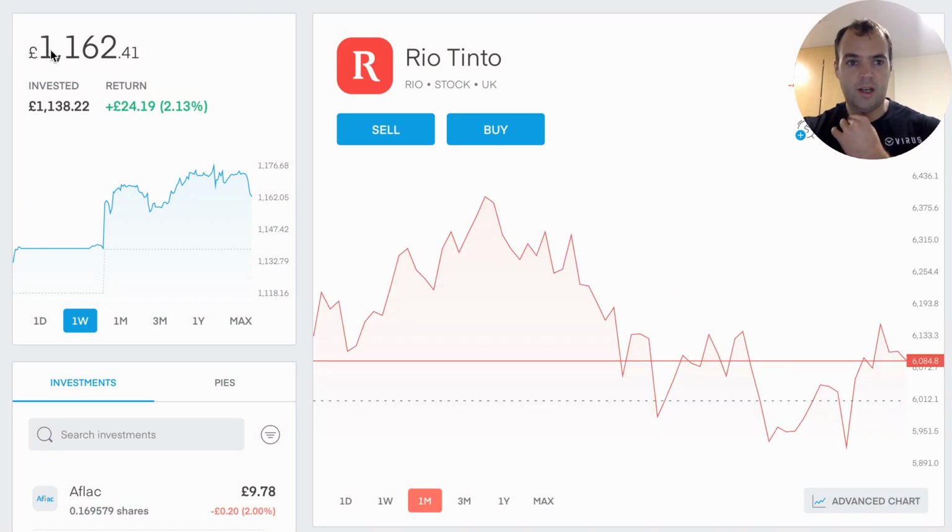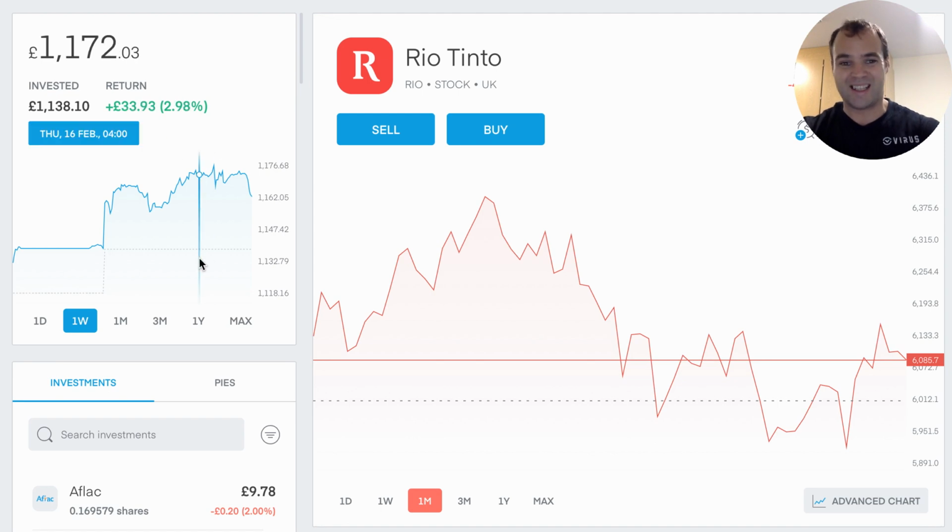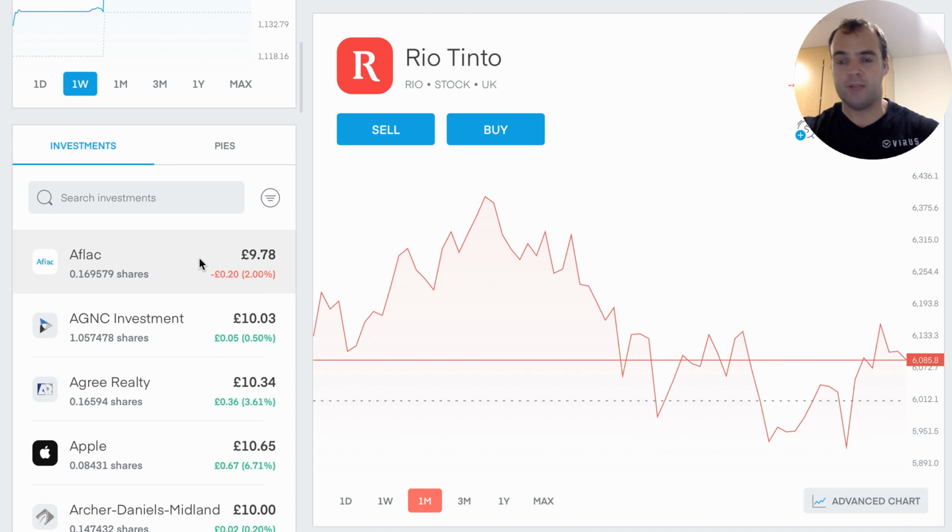as you can see, basically £1,000 at the top of the screen. £1,000 was on the 27th, and then £20 pretty much every week. And that's not too bad of a return in the last 3 weeks. We've seen a 2.12% increase. So like I said, £500 of that went into a pie.